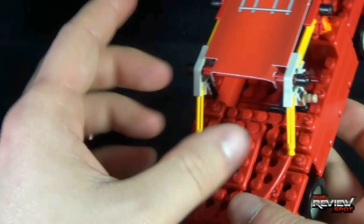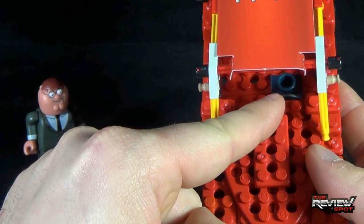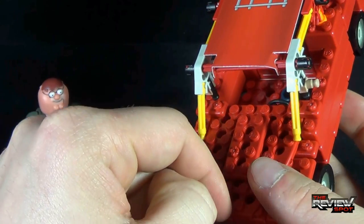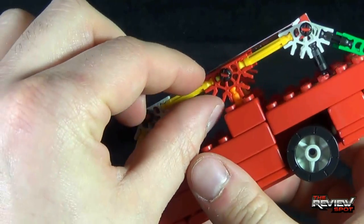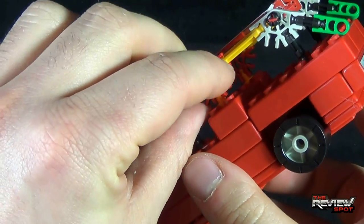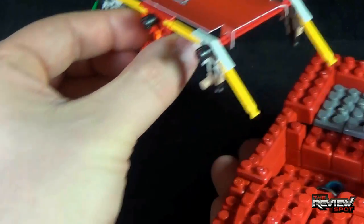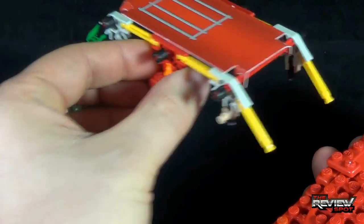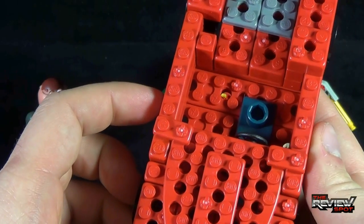It does hold one figure. I thought it was actually going to hold two figures, but the way that it's spaced out, it only really seems to accommodate the one figurine. It is attached only really by this peg here, so we're just going to unpeg the one side and unpeg the other side and take this whole apparatus, this whole top roof off, put that to the side, and you've got the main station wagon inside.